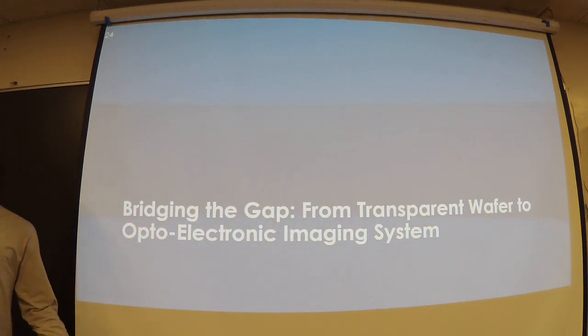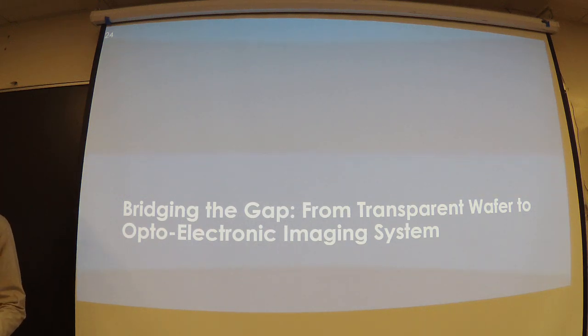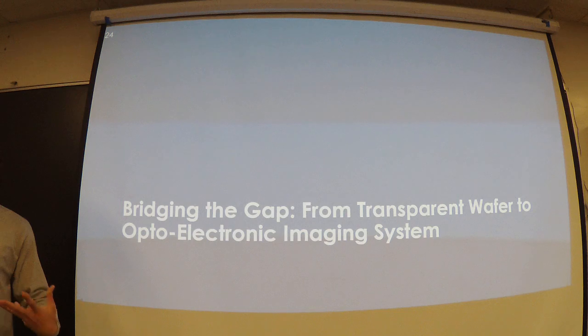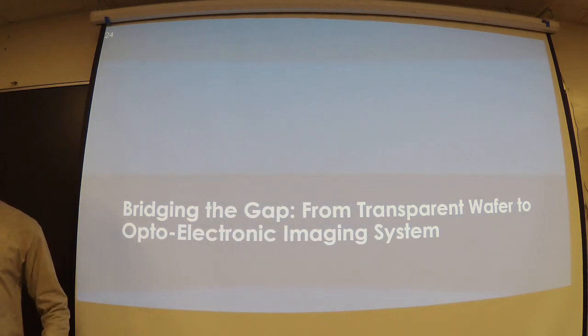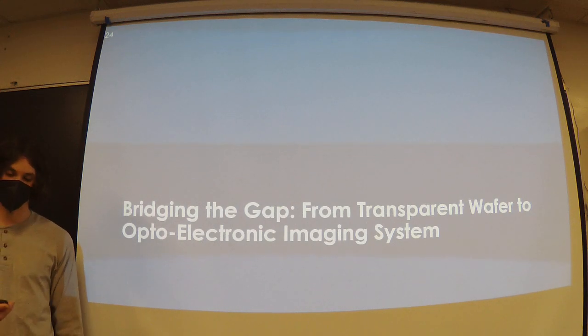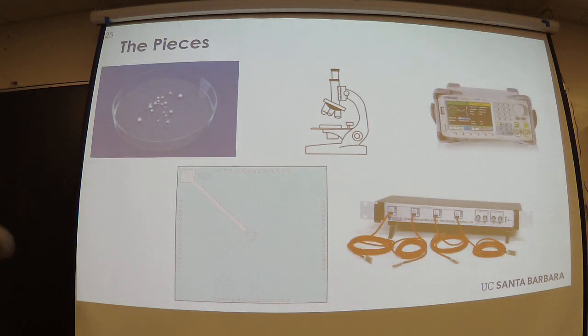Yeah. So this is excellent. We've got our transparent wafer. And now we need to do the next step, which is bridge this gap between the transparent wafer and all of the other pieces of this system so that we actually have a tool to run experiments with. And to just outline some of these pieces, of course, we have the cells. We have some sort of imaging system, some sort of inverted microscope, perhaps, to look at these cells. The wafer that we just fabricated, and electronics to read signals out, and electronics to send signals in.